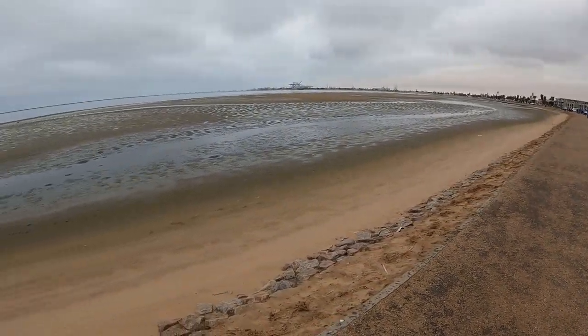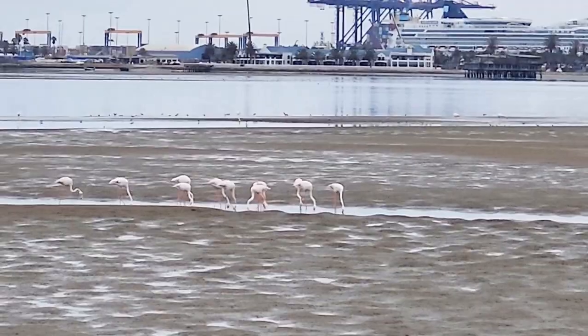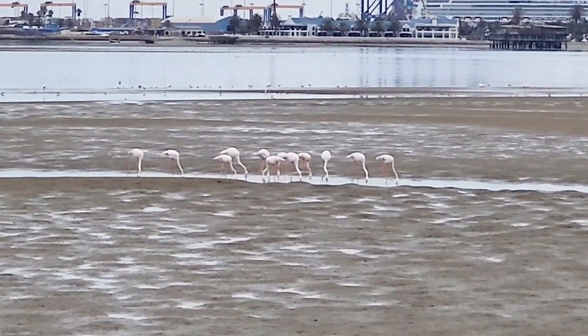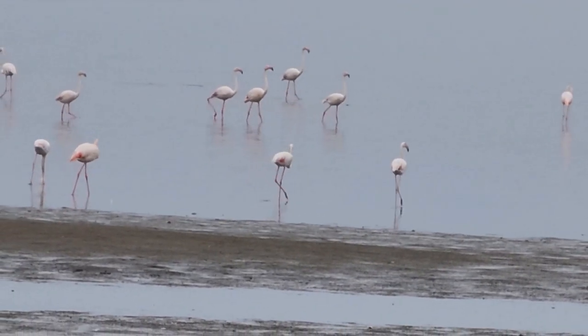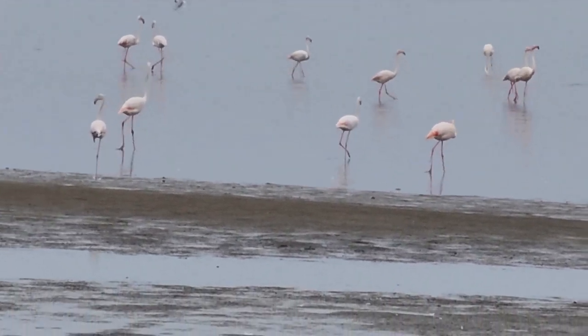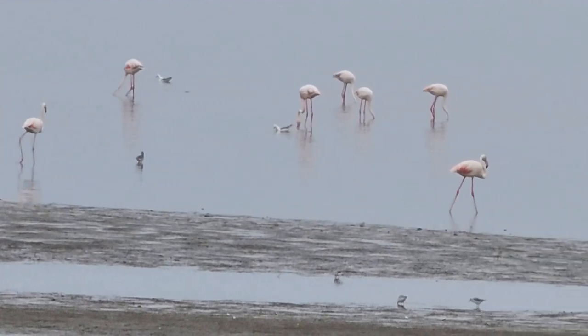Walvis Bay is a coastal gem in Namibia. It is renowned for its spectacular flamingo populations. The area's wetlands and lagoons attract thousands of flamingos, making it one of the best places in Africa to observe these iconic pink birds. Walvis Bay Lagoon is a protected wetland and one of southern Africa's most critical bird habitats.